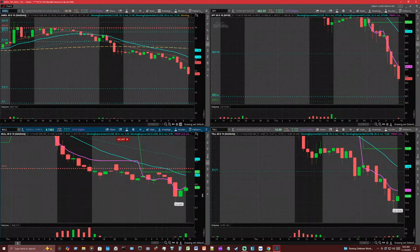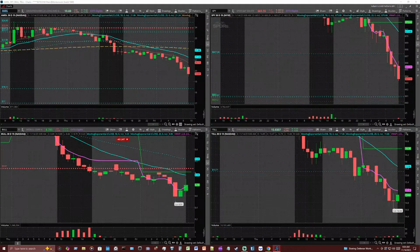So Mara short, SMCI finally picked me up. It actually broke the low of the day, but I want to wait for a more definitive break there. Still have the eyeballs on Apple at that 270. It doesn't look like it's going to hold.